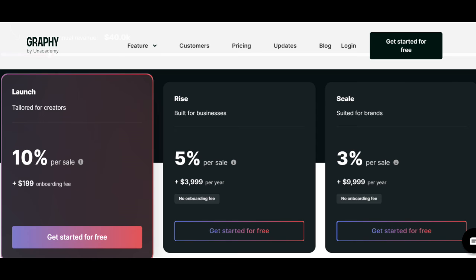2. Rise Plan is ideal for business. The Rise Plan price is $3,999 a year. No onboarding fee plus a 5% or 25 cents per sale, whichever is higher. 3. Scale Plan is ideal for brands. The Scale Plan price is $9,999 a year. No onboarding fee plus a 3% or 25 cents per sale, whichever is higher.